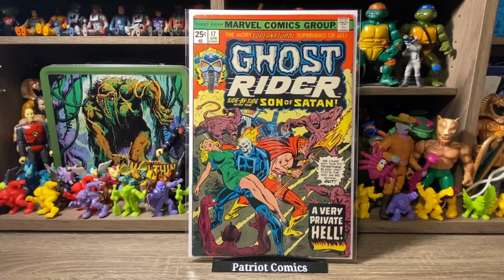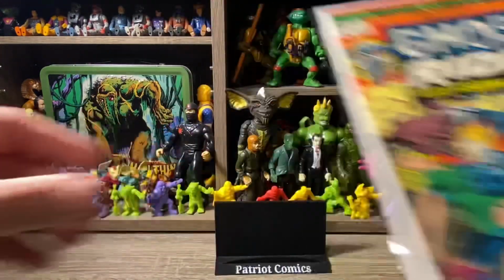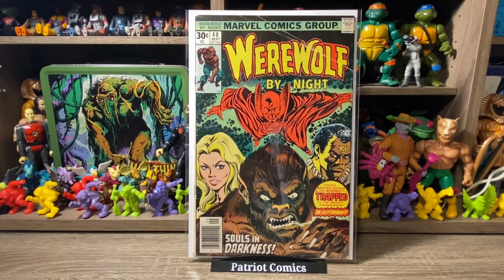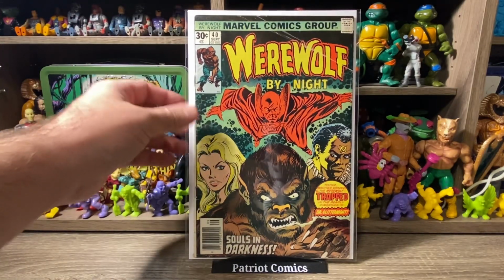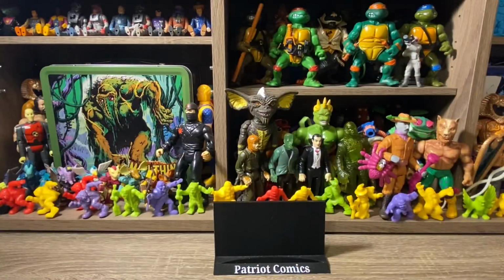This one's in a little bit better condition. Issue 17, fighting side by side with the Son of Satan. Really cool book. Great cover. Happy to find that for $1. And how about some Werewolf by Night for $1? You can't beat that. It's got a big color break on it. But honestly, I'll pull this kind of stuff out of dollar bins all day long. Werewolf issue number 40. Pretty cool there.